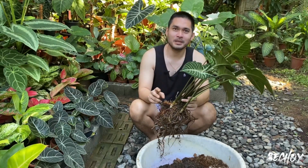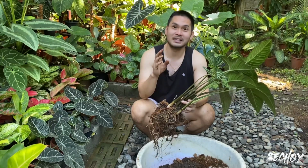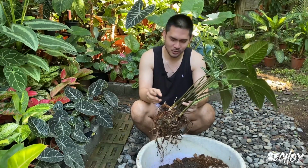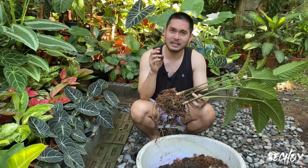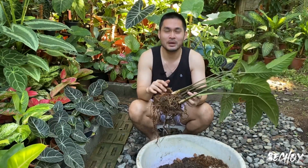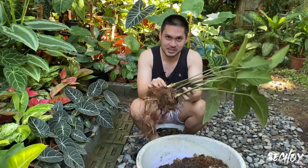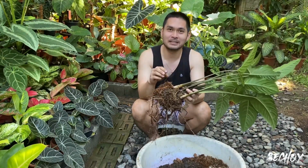Second criteria naman natin guys is to check if meron na siyang sariling root system yung ating saha or yung ating baby plant. So, this is the reason why na hinugasan ko na lang siya thoroughly at inalis ko yung ating potting mix or ating medium para mas lalo nating makita or ma-ensure talaga natin na meron ng root system yung ating baby plant na isa-separate.